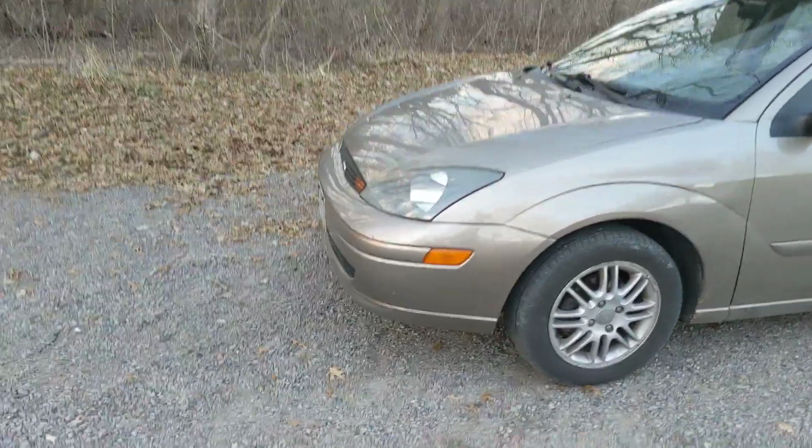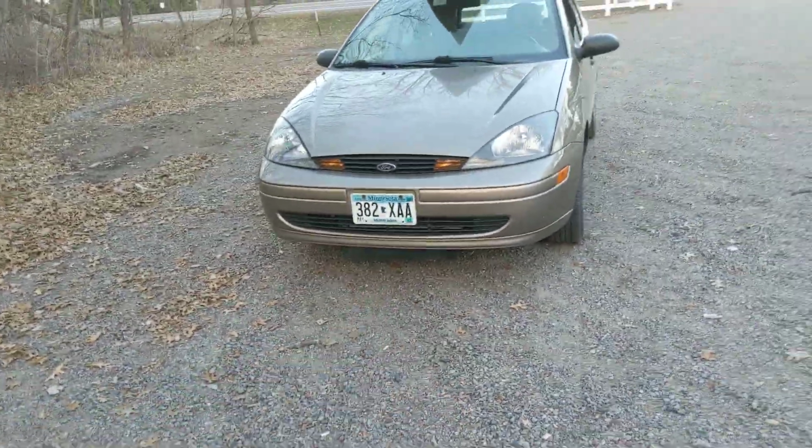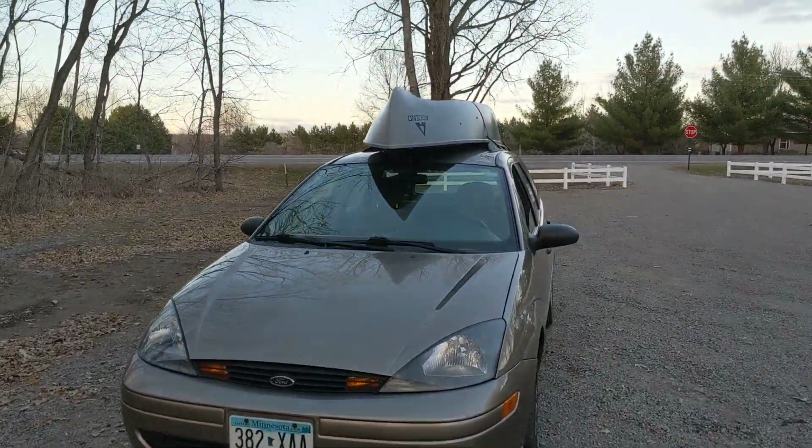Seems to be good. There's a little plastic flap here if you didn't notice. Plastic flaps hanging down. Whatever. It's a beater car. It's for around town, but yeah, decent.